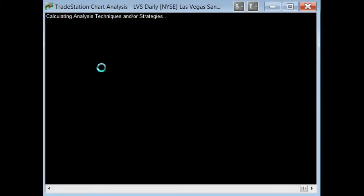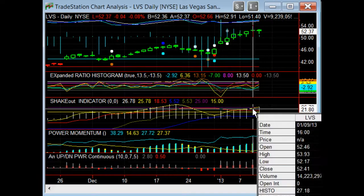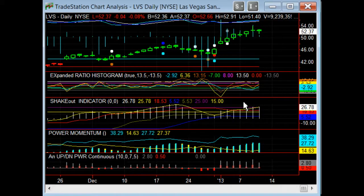LVS. It's a dot alerter. Yeah, nothing. No, that's actually a lower shakeout, isn't it? 27, 26. So it's making the first lower shakeout. Still positive though, trend-wise from the expanded ratio histogram, staying well above the cyan, well above the yellow even. So the best you're going to get will be little retraces of the lows, but nothing horrible there.